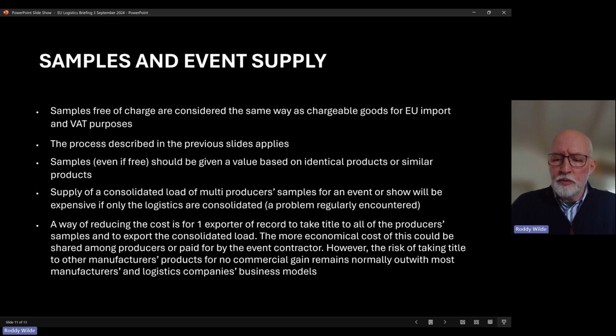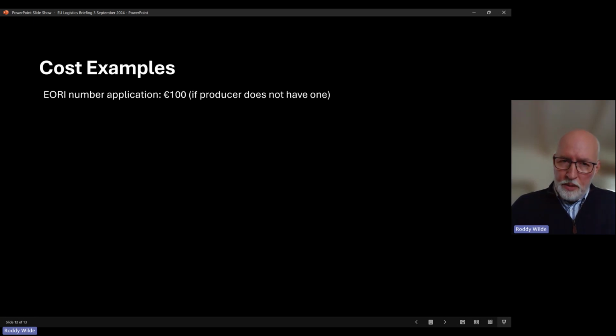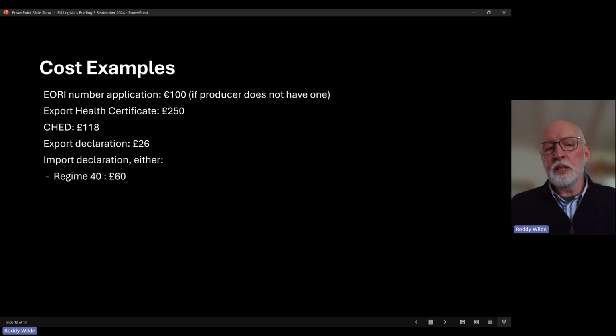Finally, before we move to Q&A, we just wanted to pull out some cost examples where typical costs can be confirmed. If you don't already have one, your EORI number is a €100 application. Typically, your export health certificate will be around £250. That should usually include the cost of the vet coming to inspect. The conversion of that to CHED border will typically be £118. The cost of export declaration is typically £26. And in terms of the import declaration, it'll either be under regime 40, which is typically £60, or under regime 42, where the third party VAT number would typically be in the region of £76.